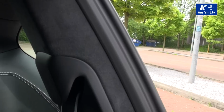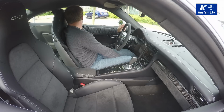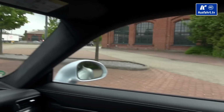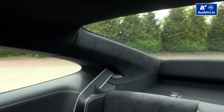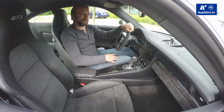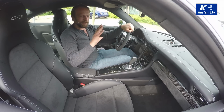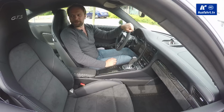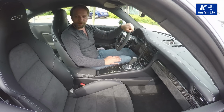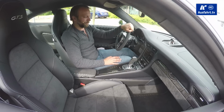Turning my head, it's okay. I have a B-pillar that I'm watching once I watch over my shoulder, but still I have the feeling that I see enough. Same over the right. I have a pretty big C-pillar, and hardly can see anything through the rear window. But for most traffic situations in the city and on the Autobahn, I thought this was just fine and okay. Besides, as I said, in the city you rather want to use a rear camera for parking.